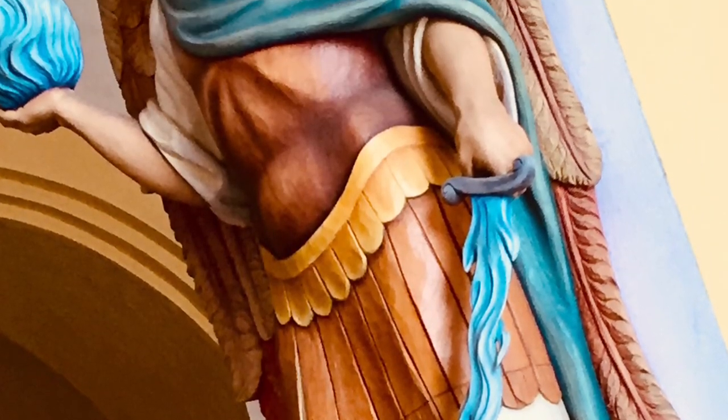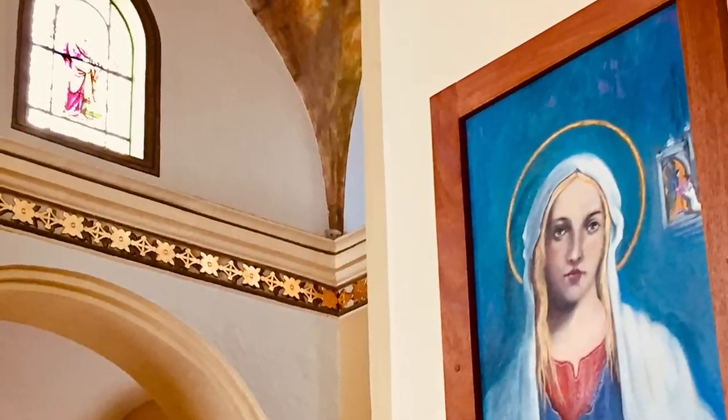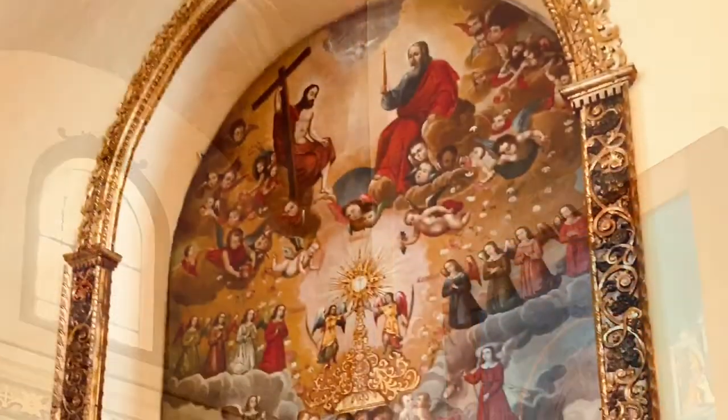I went inside the cathedral, and it was really beautiful. All of the iconic artwork inside and just the design of it. Very beautiful cathedral there in Trujillo.